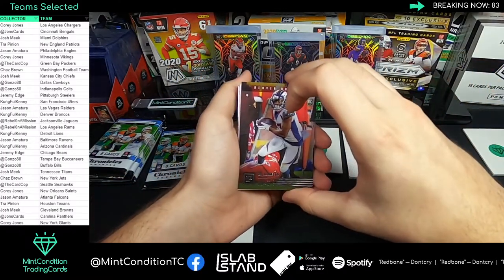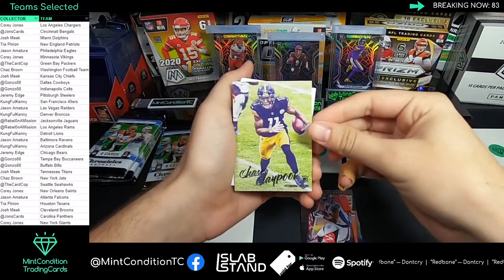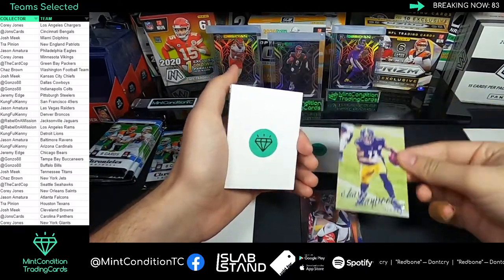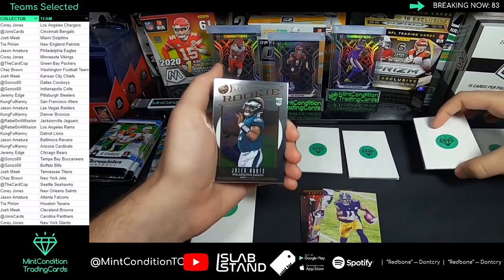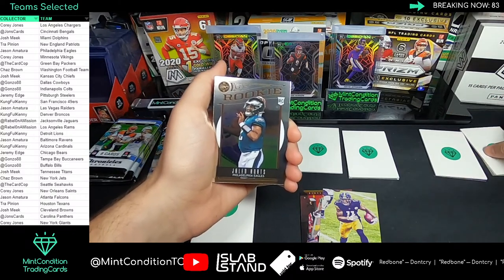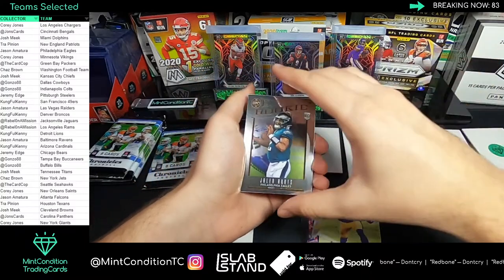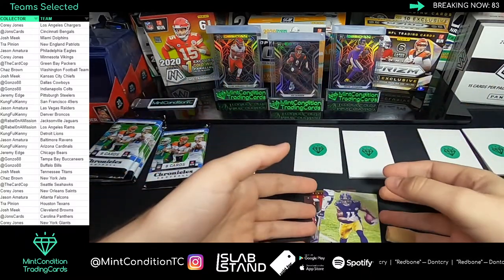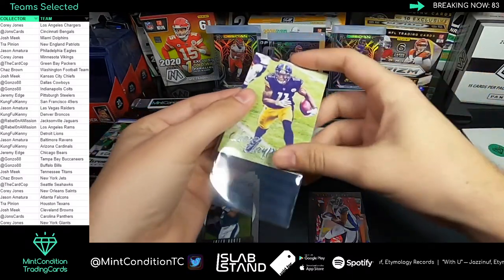Got a KJ Hamler. Oh, behind KJ. Sorry, I'm going too fast. We have a Chase Claypool. Luminance update. I'll sleeve those in a sec. Let me keep that hidden. And then we got... That was close. I'm just being sloppy. Chase Claypool.